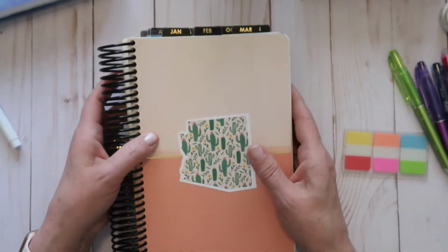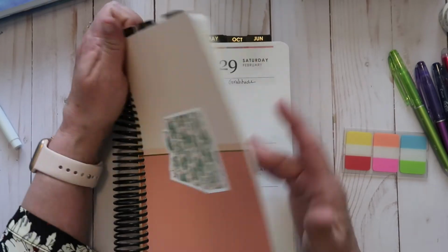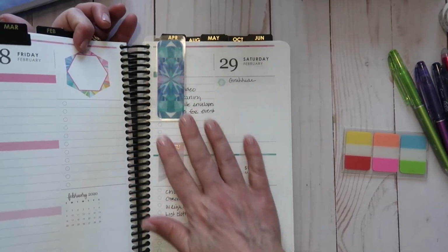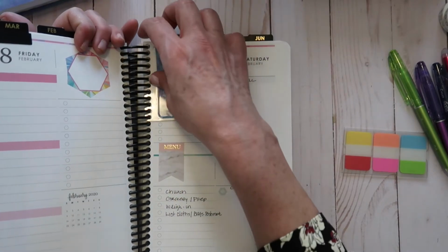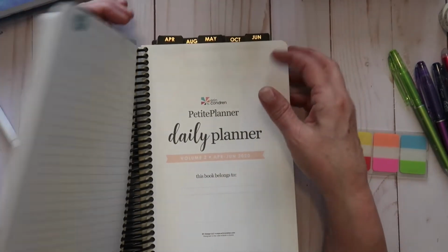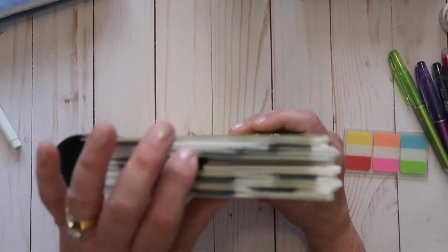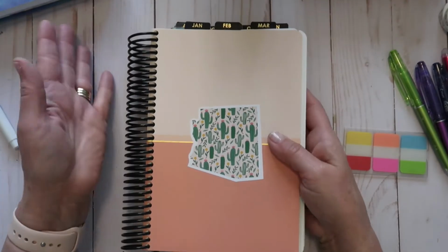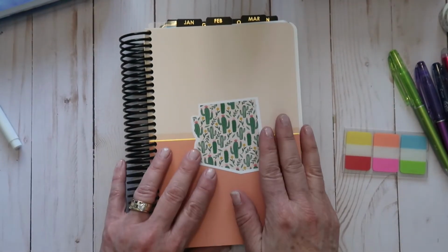And this is plastic. You can still use the Erin Condren bookmarks, they still fit. So on here, you just kind of have to work them a little bit more. And then I did the Erin Condren tabs at the top because I like to, when I look at it like this, be able to go right to the month versus to the side. It's just a personal preference. So that is my daily.